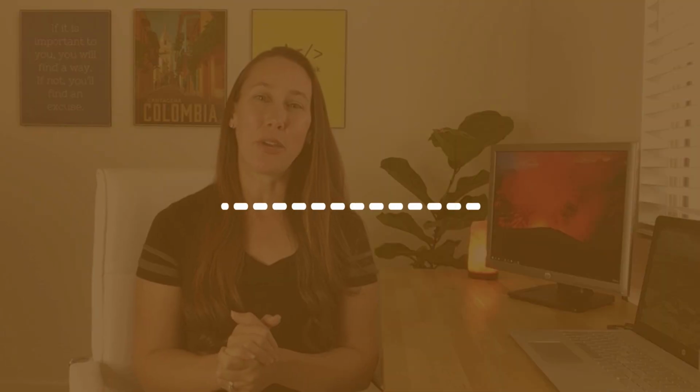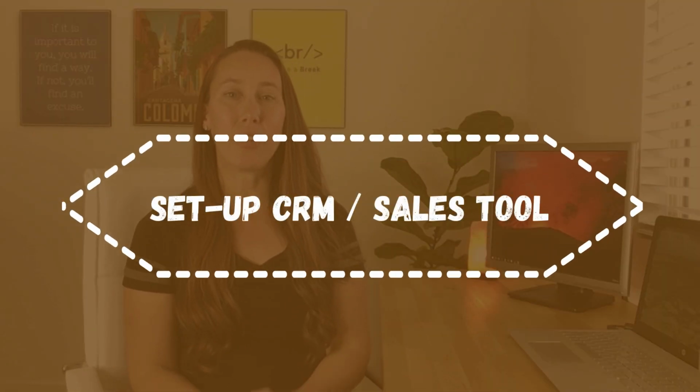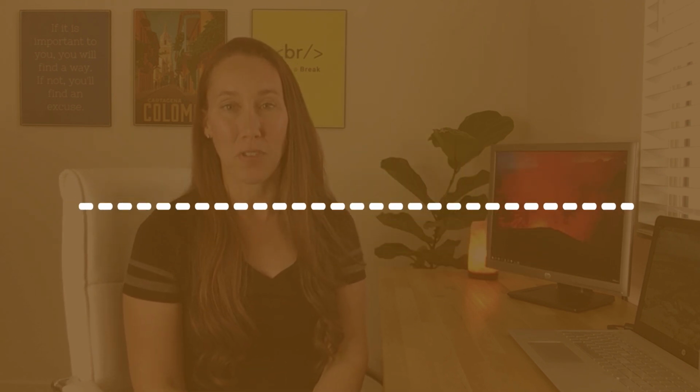Now, the next thing that you can do is also help with a good CRM or even sales funnel tool. This is going to help the business understand where each lead is in the funnel, how long it takes for a lead to turn into a paying customer, and which parts of the funnel are actually helping these leads convert and turn into that paying customer.